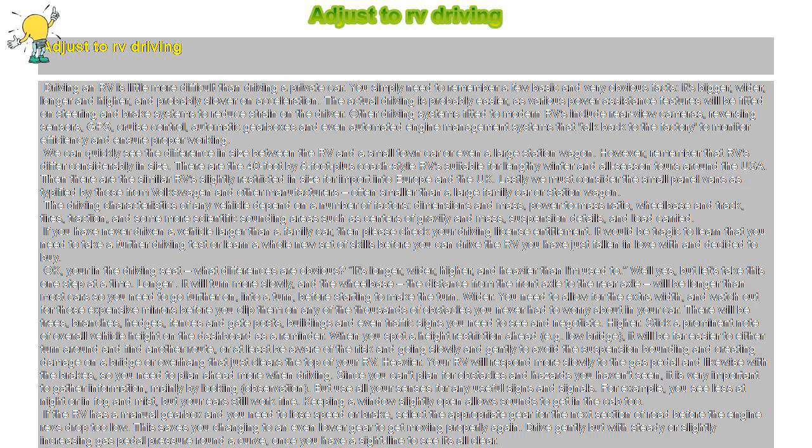My ratings for difficulty relate to experienced drivers of normal ability. The costs of adjusting to RV driving are very low. Unfortunately, I haven't found a cheap RV yet.